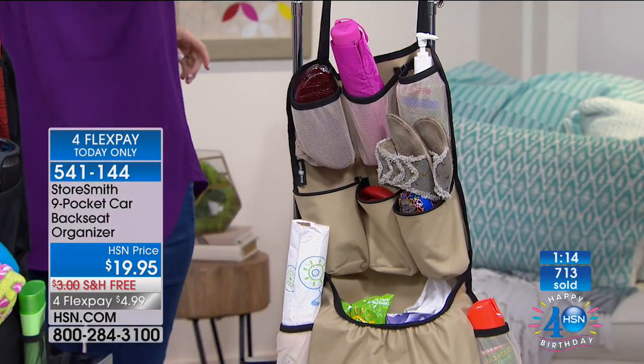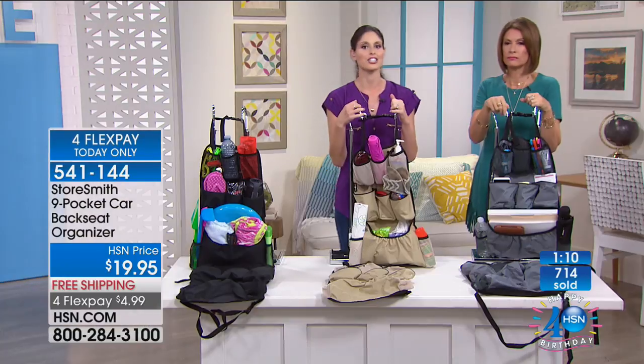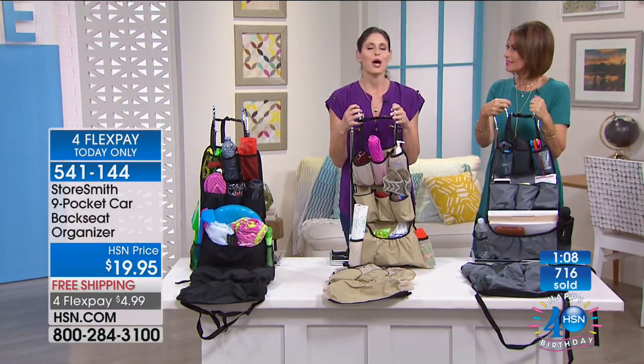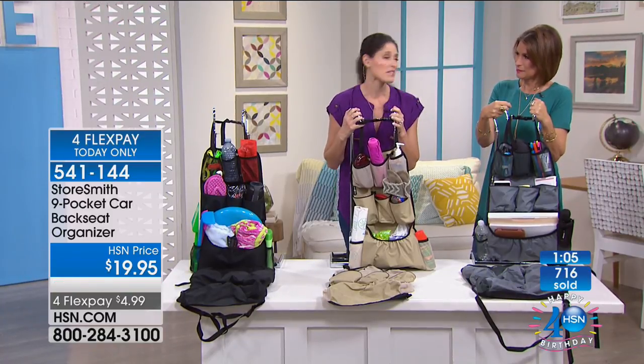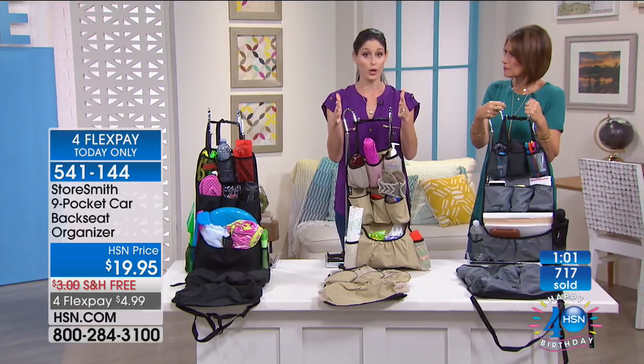I can turn around, reach for my sunglasses, and never take my eyes off the road. This is actually not only making me a more organized human being, but it's making me a better driver too, because now I know where my items are and I can stay focused on the road.